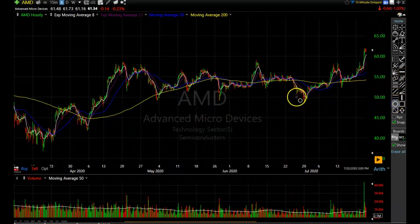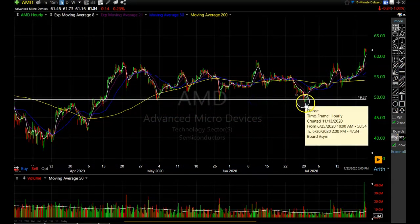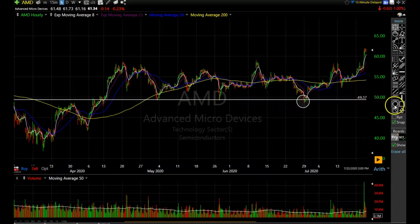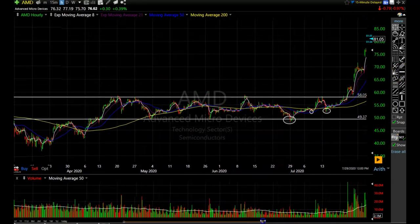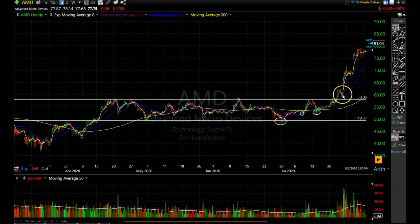And when you get a false break, so you can see that this resistance area was broken just by a little bit and it popped right back above it, and then the lows started rising. When there is a false break before one of these moves and it pops right back into the consolidation and the lows start rising, that makes me feel even more confident that you're going to get a move higher. And as that trend started to take off, you probably could have bought right around here after it retested it, but then it blasted off and rose.